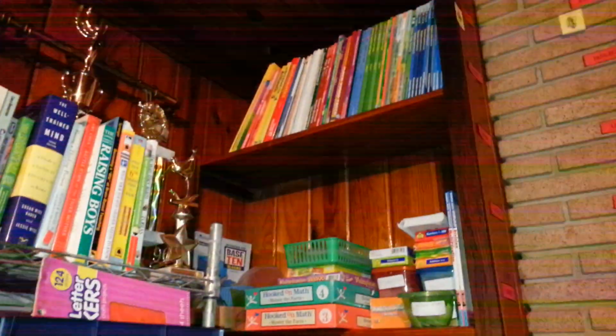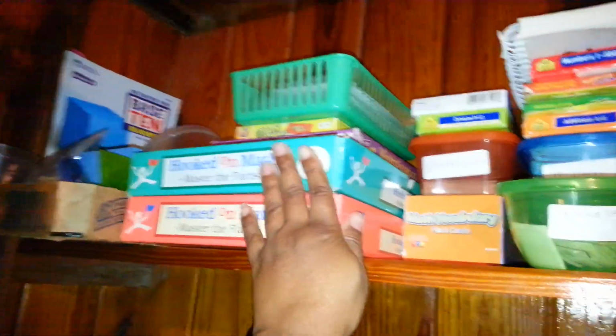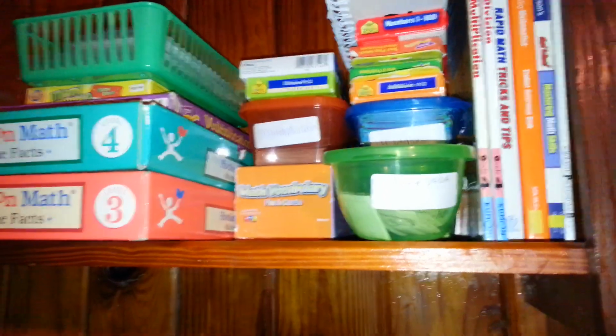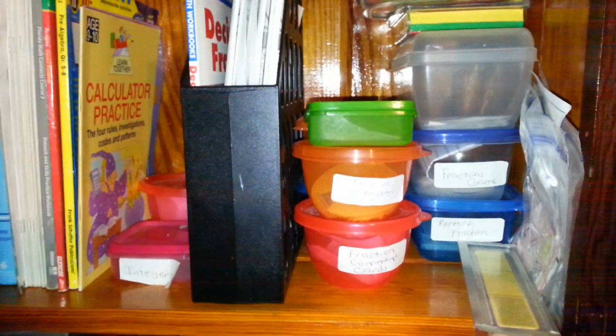These are our math shelves. So what I did was, again, to separate by topic. So they have all their base 10 supplies there. Multiplication and division supplies here. Number sense, all that kind of stuff. This shelf is for our algebra, pre-algebra, decimals and fractions. And again, the Montessori supplies are already set up for them to pick from.